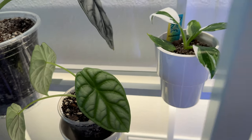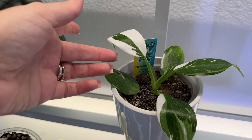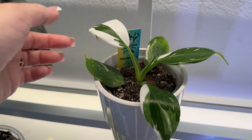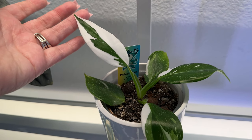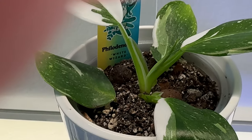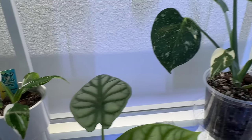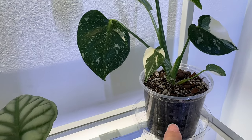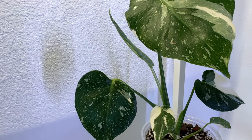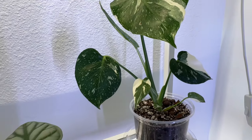And it is thriving. And then this is my white wizard, which got a new, wait, that's not the new, I think this is the new leaf. I'm not sure, but it is growing another new leaf right there. And then this is my Monstera Thai, and I also repotted it. I tried to make sure that it got acclimated first because I was worried, but it is growing a new leaf right there. So far so good.